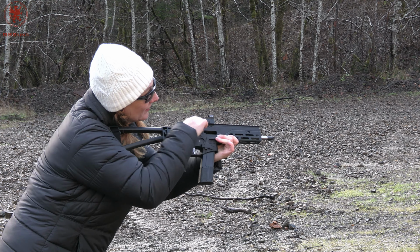Go fast. It's so much fun to do, to realize that I can do that. It shoots so pleasant, even if it's knocking me around a little bit. And the trigger is amazing. I'm not a fast shooter. I'm working on it, but that makes it a lot easier. So much fun.